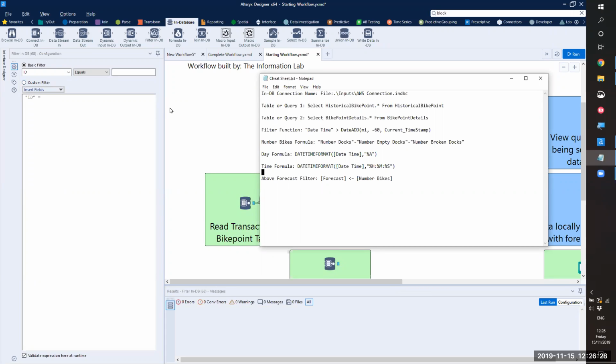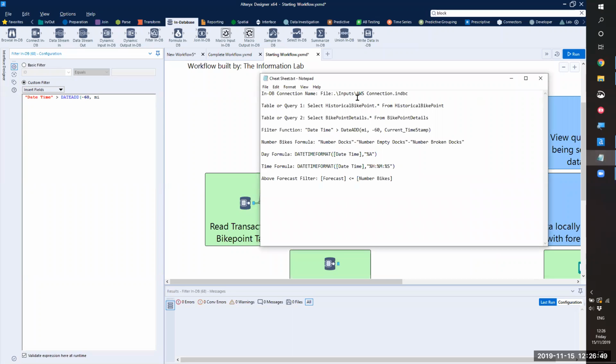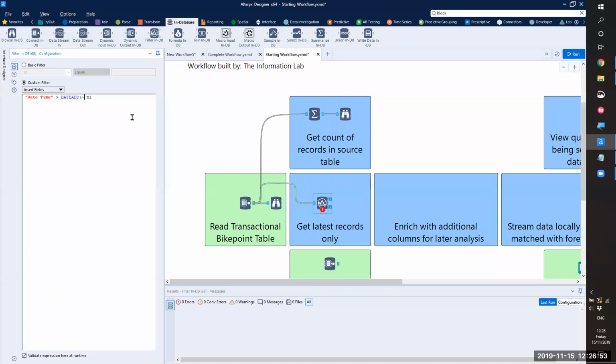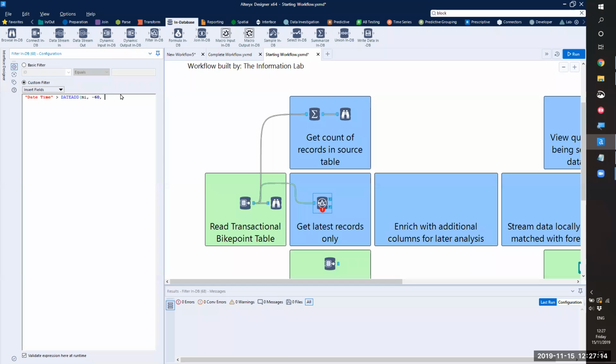So for our custom filter, we want to look at date time, and we want that to be greater than date add, so minus 60, which is the last hour, minutes. Have I got that in the right order? No, it's minutes first. Okay, I'm glad I checked that. So we want it in minutes, minus 60, and then for our current date time. We know that in Alteryx we have features like date time now or date time today in order to extract that, but in SQL we want the feature current timestamp. I know some people have debates about whether it should be current timestamp or get date, but we just want current timestamp.